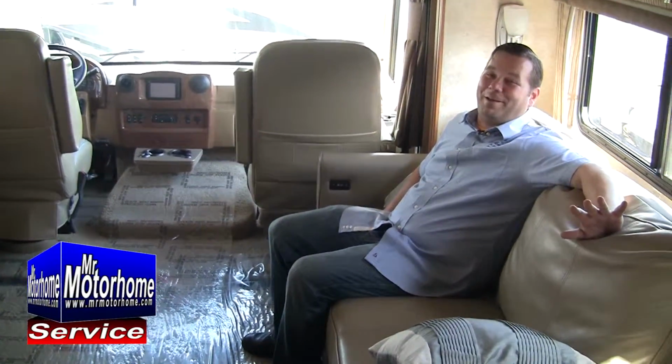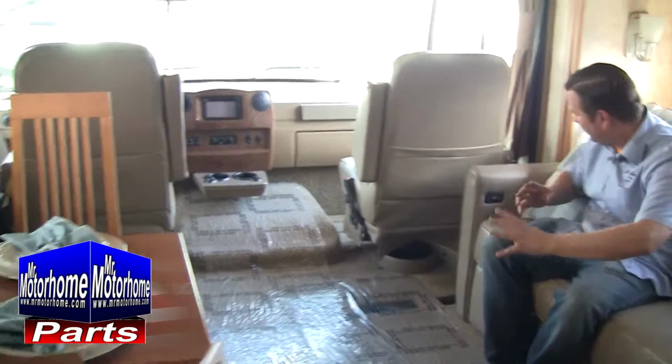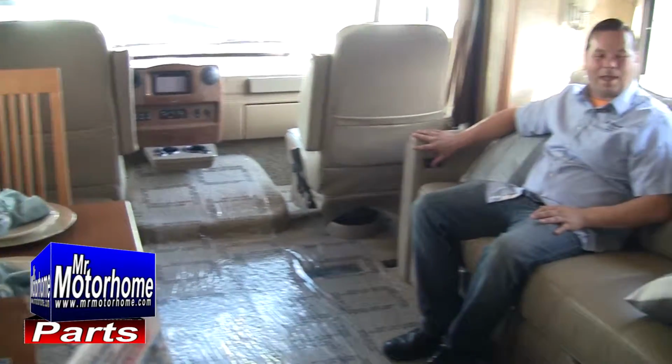Now talk about the life. I've got the Richie Rich theme song playing in my head, because how rich can you get? This is so richly upholstered and designed. This is a nice electric power couch right here.